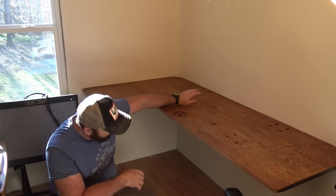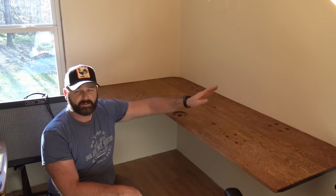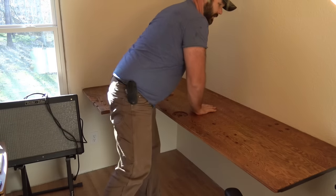Awesome. I think we need to put one more bracket up underneath this side, so we'll get the level out. Slide another bracket underneath right here. But she's strong, real strong. So all I've got to do is zip some screws in there to hold it in place, and then we'll go out and get the shelf and mount it up. I'm not exactly sure what height we want that yet, but we're gonna check it out.